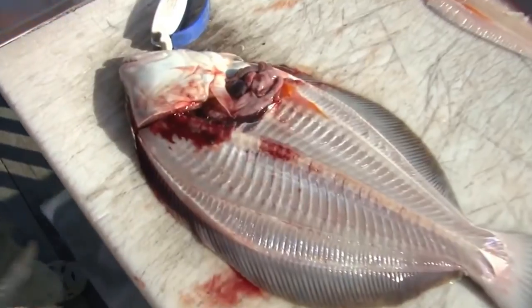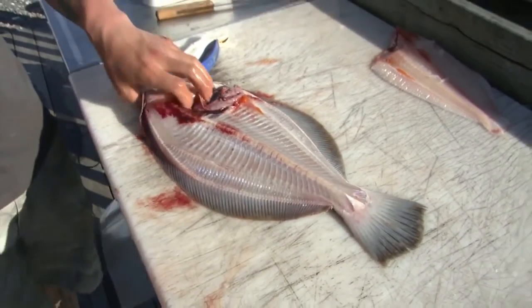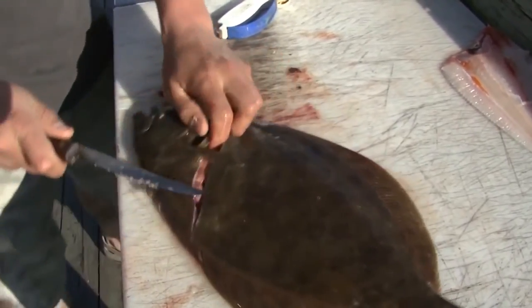Get all the meat off there. You want to make sure that you get all your shoulder meat, get all your meat on each side. That's all. Nice clean fillet. Same thing on the other side. Get up on your shoulder. You're going to do the same thing on this side.